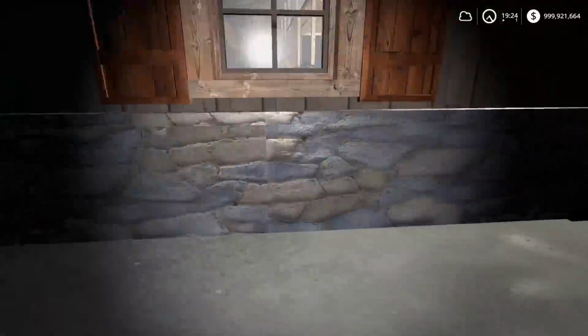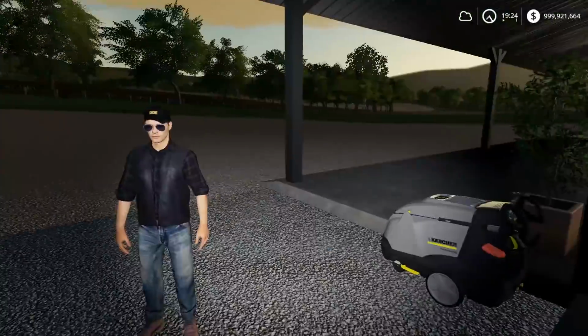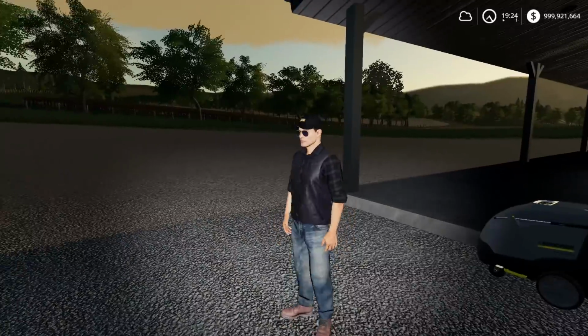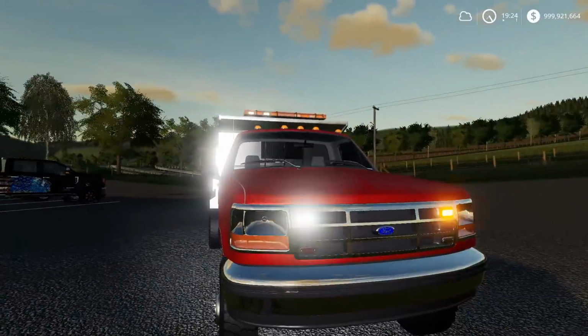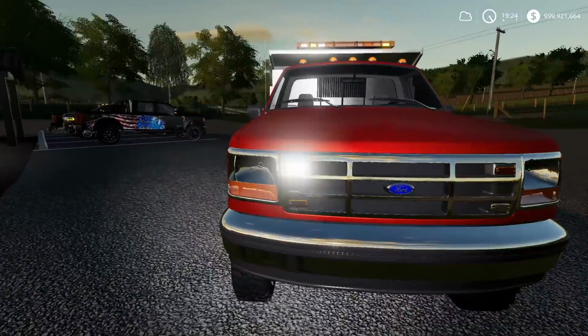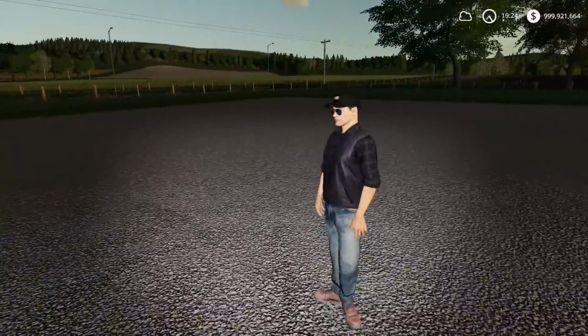Bolt, do we even have room? Yeah, we do. Okay, Bolt, if you want to go around back on the other side of the shop and just back in there. The beacon lights work too. Oh, nice. Those look good. I love the hood lights too. Oh, the front, I didn't see those. That's awesome, man. Okay, if you want to pull it in, the wind's starting to pick up. I don't want to get caught in hail or anything.